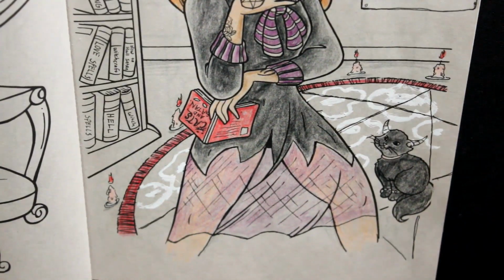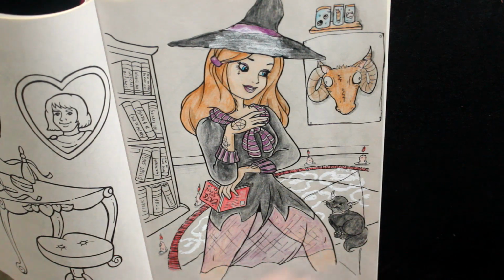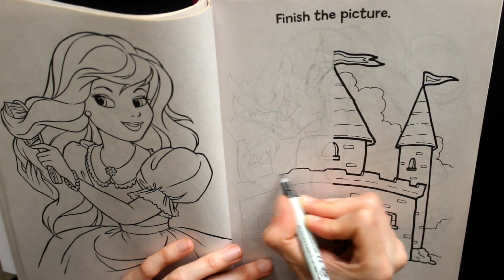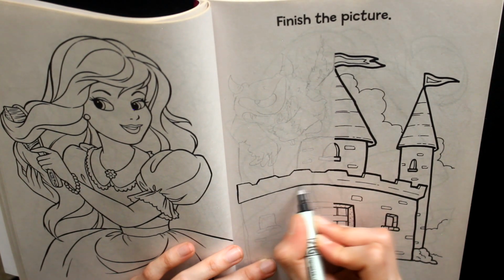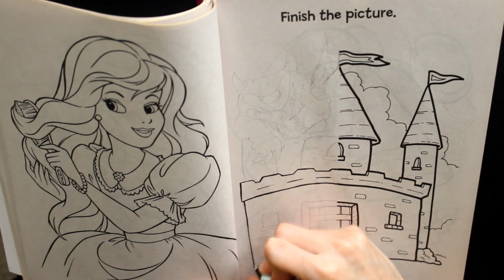Alright, let's see. And this next one was an activity, because who doesn't like activities? It was finish the picture. We had to finish the other half of the castle. I don't see what else you would put there unless half the castle was blown up or whatever, but I thought that'd be pretty lame, so I figured I'd draw some of the castle, finish the rest of it.